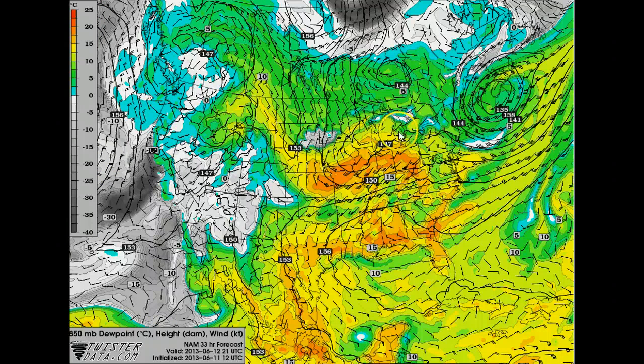And we'll go ahead here, look at the dew points at 850 millibars. Just want to show you that the moisture is indeed quite deep with this. You can see it's, from the surface on up, there is quite a bit of moist air to deal with. So there's a lot of moisture there for it to work with.